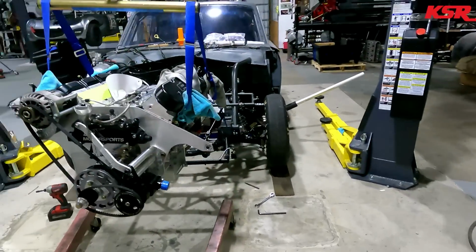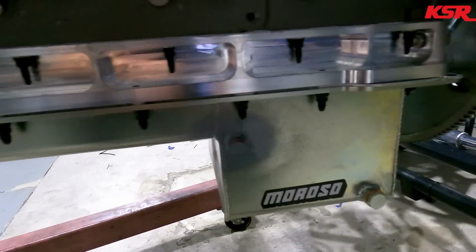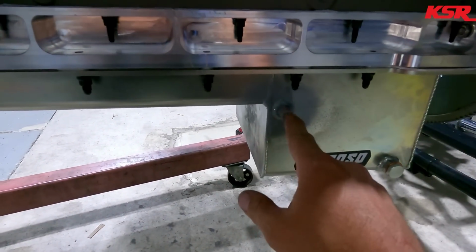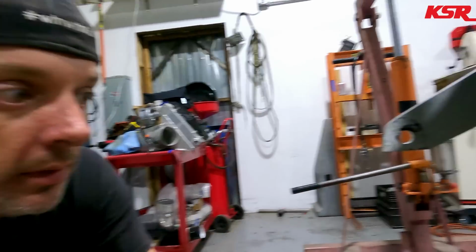Dick also has an oil pressure regulator for the turbo, and it has a return line that runs back to the pan also. I don't know where he put it, but somewhere around here. And it's going to have a little line that bleeds a little bit of pressure back to maintain only 40 psi at the turbo itself.